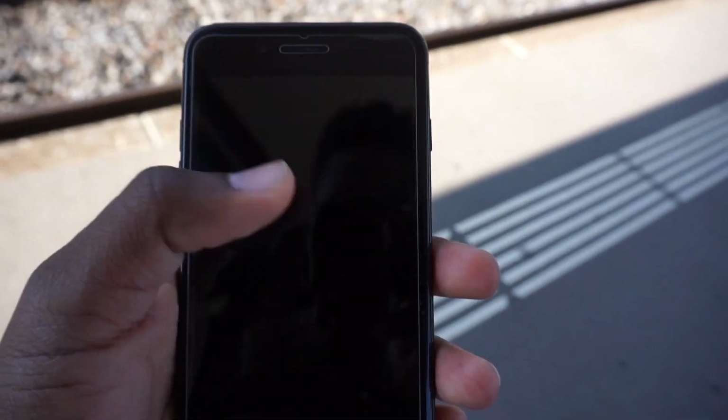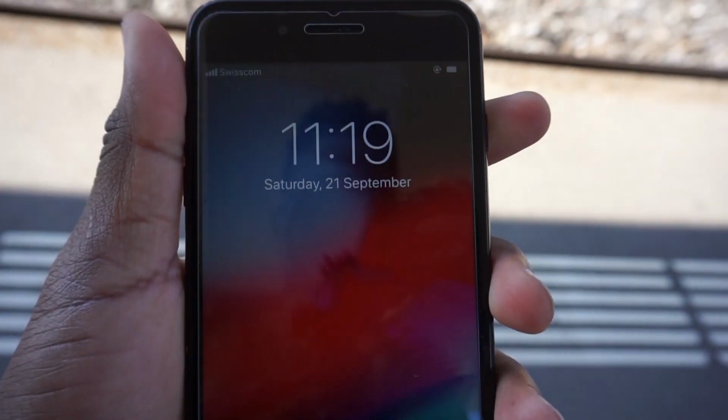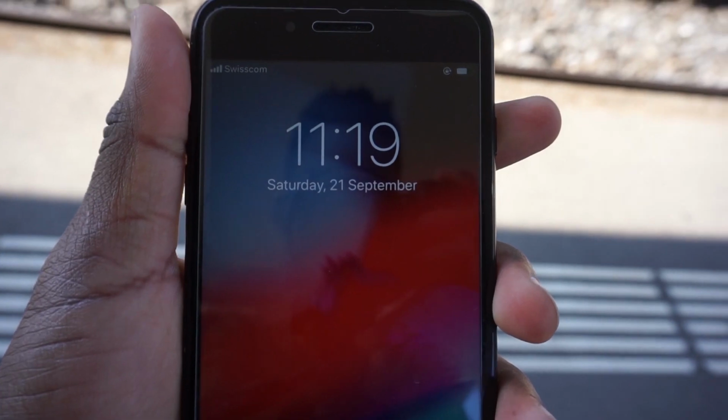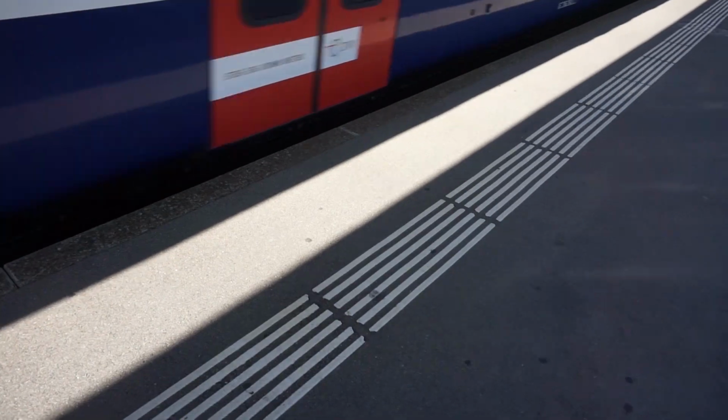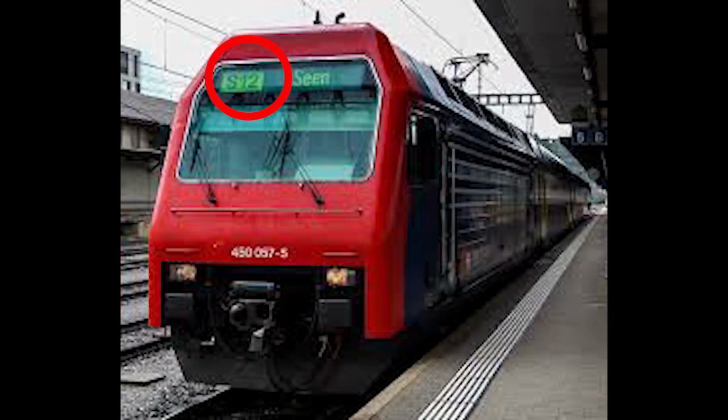After several minutes of waiting, I see another train coming and I quickly confirm on my phone, and it's almost exactly 11:20, so this should definitely be my train. To confirm, I can always look at the windscreen of the train and see if it's the right train number. This has S12 written on it, so it's definitely my train.